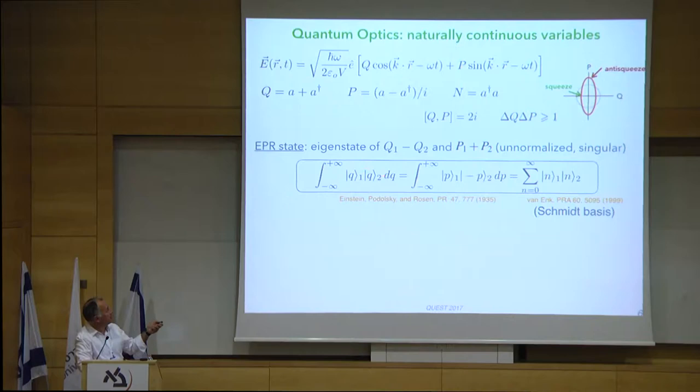So it's a continuous variable state because it's an eigenstate of the field. Think also of position in the EPR paper, that's what they used. They used wave functions which were delta functions, which are as unphysical and unnormalized as this infinite integral here, which is the Dirac notation of it. And so this state has, for any Q amplitude of field one, a Q for field two, and this is entangled, it's not separable. You can't factorize that state into a product, okay?